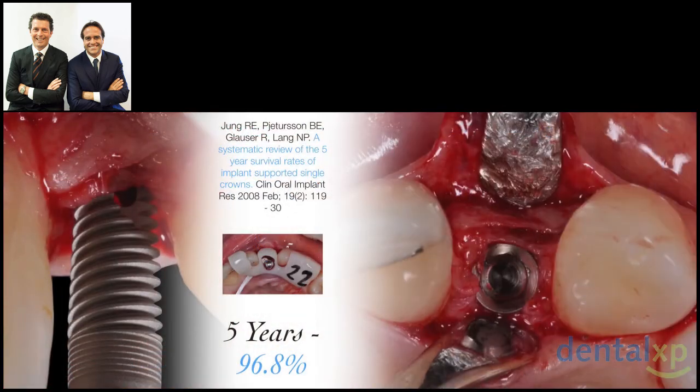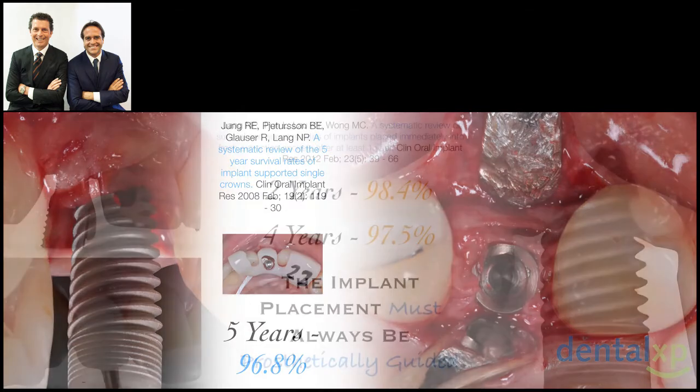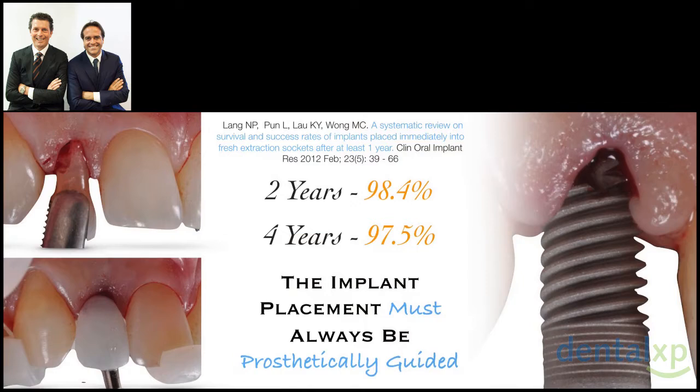And this is how we treated this specific patient. In tooth number 2.2, we placed an immediate implant in an inlet ridge, doing also a guided bone regeneration in order to recreate the root profile of the situation. And you see that we also added a surgical guide, because we strongly believe that the implant must always be prosthetically guided, and this is what we did exactly on the contralateral side as well, because it was a reduced, if we can call it like this, since we have a baby tooth on number 1.2, reduced fresh extraction socket, where we placed our implant, also in this case prosthetically guided.